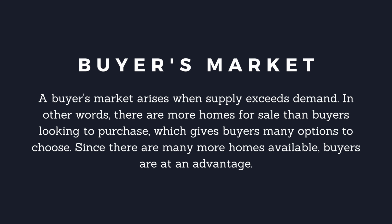But a buyer's market is, to put it in simple economic terms, when there is more supply than there are buyers out looking. So buyers basically have their choice. They have many homes to choose from. They can pick which ones they like. They can make offers and usually negotiate on the price a little bit to get some terms that are favorable to them. So a buyer's market is favorable to buyers because there is an oversupply of homes compared to the amount of demand for those homes.